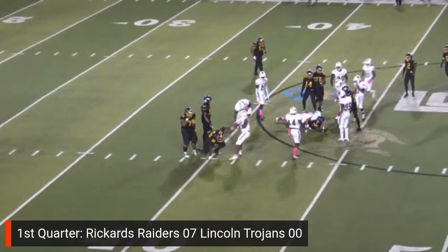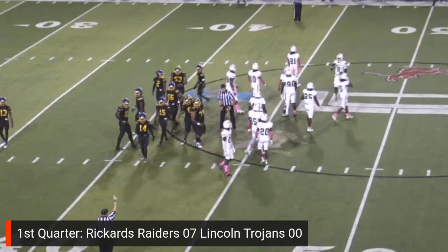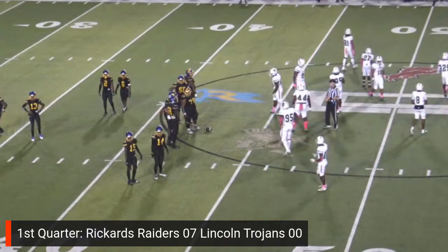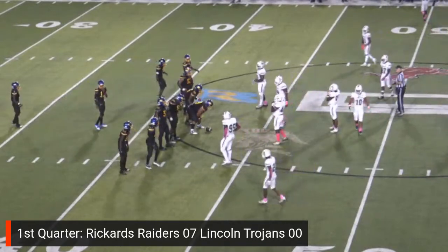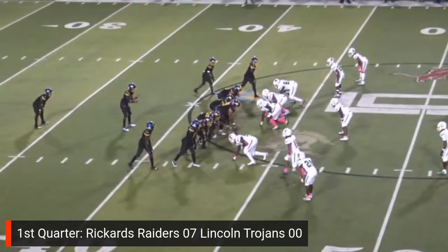I was surprised they were able to get inside. They had a 7-man line trying to clog up the middle. Wasn't much there, but he still got 3 yards. 2nd and 7. Yeah, 57 seconds left in the first quarter.